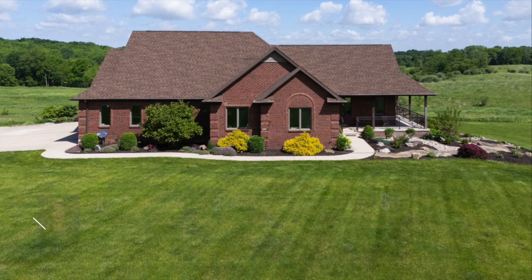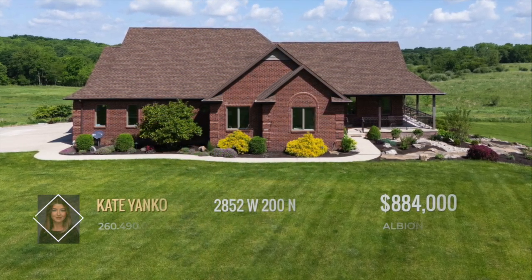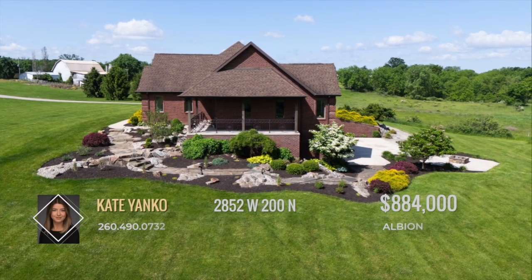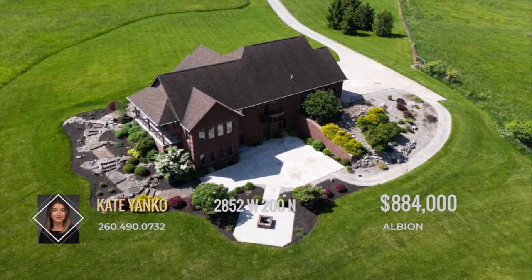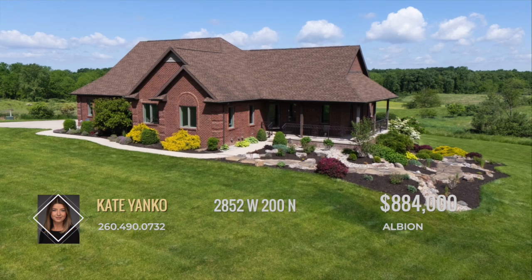You haven't seen anything quite like this one. This gorgeous custom-built ranch on a walkout basement is nestled on 15.8 acres with picturesque rolling hill views. This open concept design houses 2 full kitchens and 2 living spaces, optimizing the space with functionality.